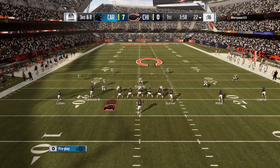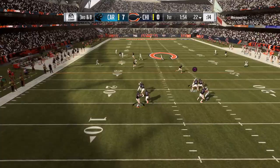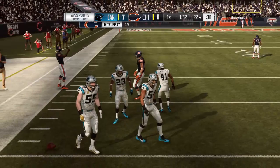From the shotgun is Trubisky. He's going to launch this thing way downfield. Oh, he almost picked it. Nearly a turnover there on their opening drive. That's a throw he'd like to have back. Now fourth down.